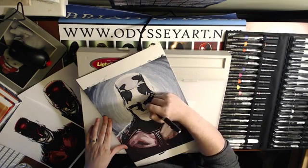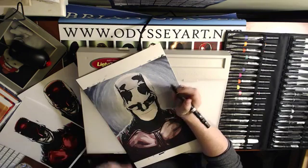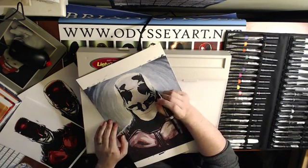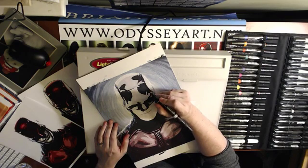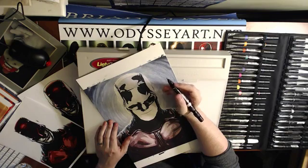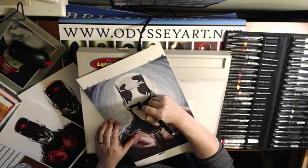Another reason I switched to digital is that these things are not cheap. I know that Copic, and probably some other brands, make markers that are refillable. As far as I know, these Prismacolor ones are not like that, or at least Prismacolor hasn't made one that's refillable yet.